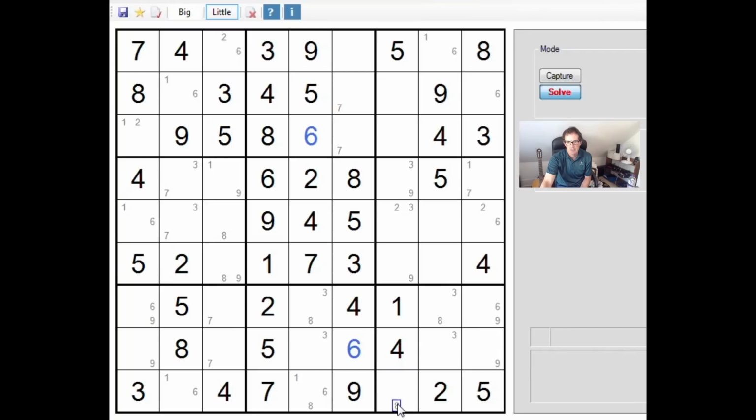This square here can only then be an 8. Now, if this is an 8, because of this, there's actually a 3-8 double in row 7. So in fact, let me just absolutely demonstrate that to you. We have this 6, 7, 9 triple in row 7. So we know these 2 squares have to contain the other 2 numbers, so 3 or 8.